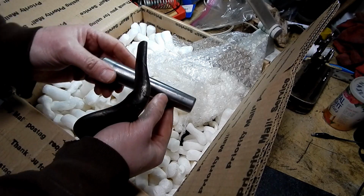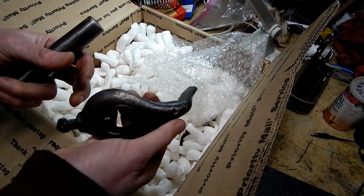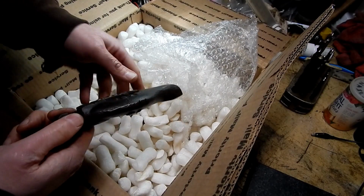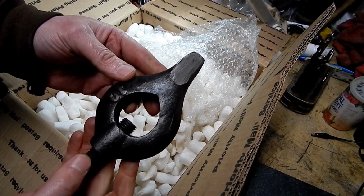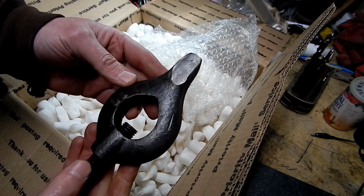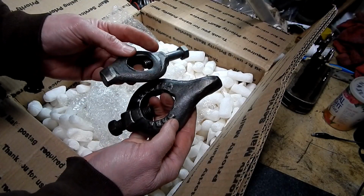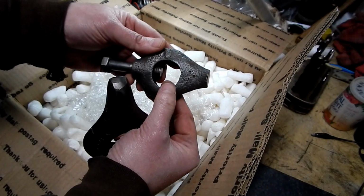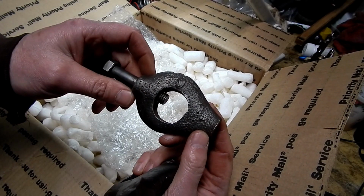This one's completely unmarked. Another dead center, completely unmarked except for a Y on the end. Another lathe dog. And another one. Oh, that one was modified. Oh, there's a small one. So those two were heavily modified. Boy, look at how prehistoric this casting looks.